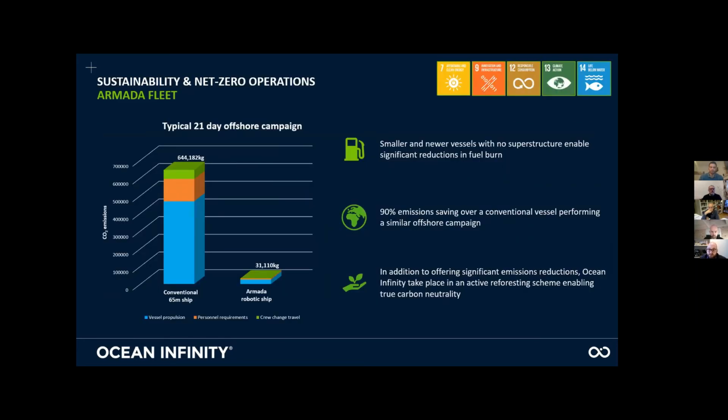Something else that we're hugely proud of at Ocean Infinity is our commitment to sustainability. It's something that we believe should be truly at the heart of everybody who operates in the marine environment. And as such, we've built the Armada fleet with a huge focus on sustainable credentials. So we've done some pretty advanced tank testing based on the Armada robotic fleet ahead of delivery, and we will be validating these numbers as soon as the vessels launch in early 2021.